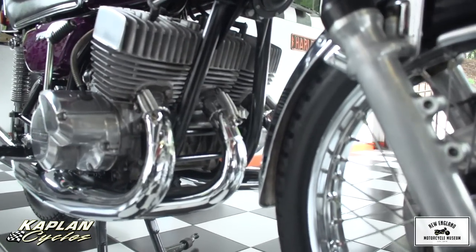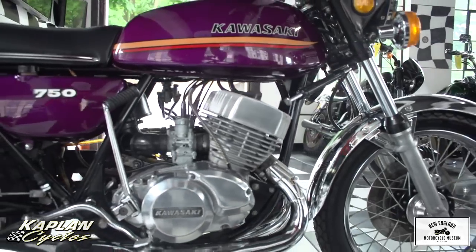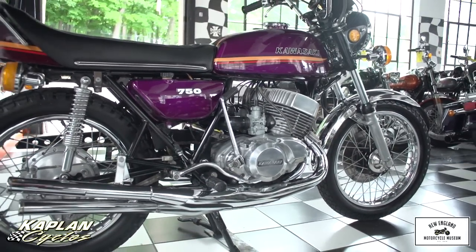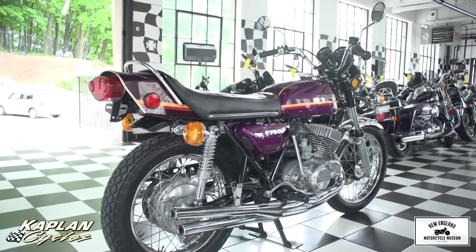It's 100% original, right down to the grips, the levers, the clutch and brake levers. Everything on the bike is absolutely gorgeous. It runs like brand new and looks like brand new, and definitely a rock solid investment. The two strokes are extremely rare. It's a two owner bike.